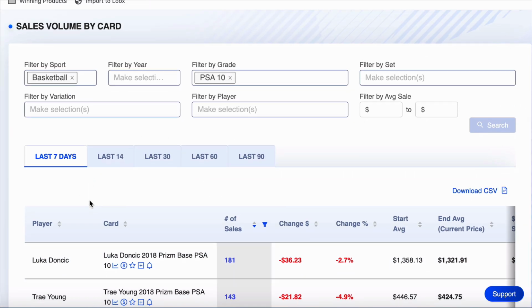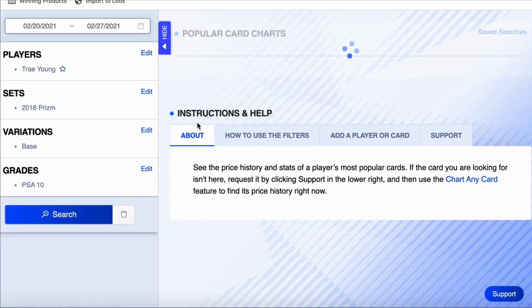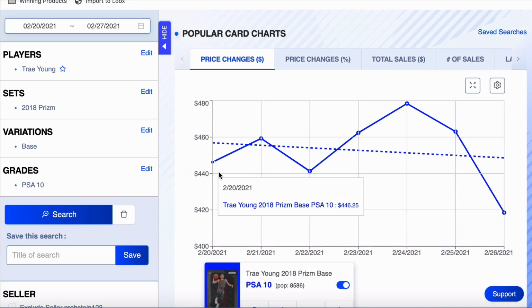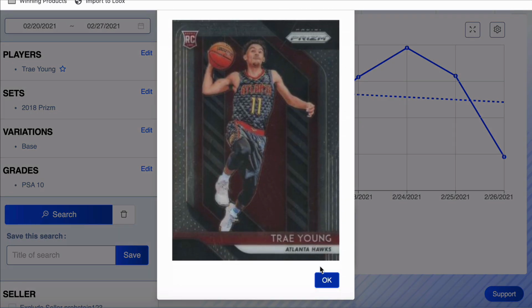Next is Trae Young, 2018 Prizm. So that's his rookie, 143 sales on the week, down 4.9%. Now this card hit all the way up to, I believe, at its peak, around $800, right when the season kicked off. At the beginning of the week, this card was $446, hit a high of $478. Now the latest sale was $418. Pop count of 8586.